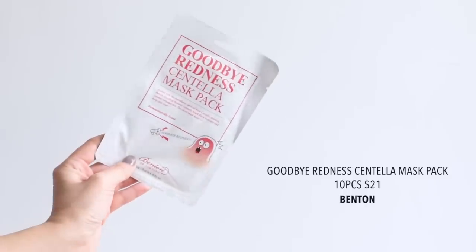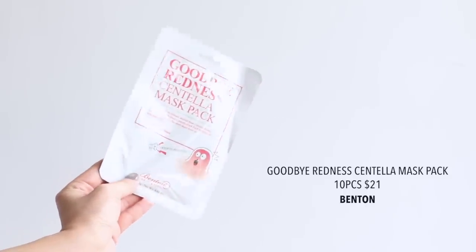A sheet mask I want to talk about because it has been such a skin saver is this one from Benton, the Goodbye Redness Centella Mask Pack. Benton is one of the original clean Korean beauty brands. Their formulas have always strived to be as natural as possible. What's so fantastic about this sheet mask is not only is it really hydrating, but it's basically all about the calming and soothing ingredients.